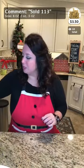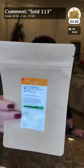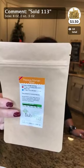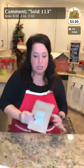It's hard to say which our best-selling tea is, but in the summertime, the papaya mango kind of rules. I think it's very summery and fabulous. Papaya mango mate is sold $113.